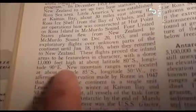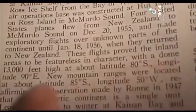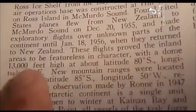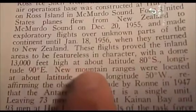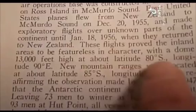Take a really close look at that. Now I'm going to zoom it in for you. When they returned to New Zealand, these flights proved the inland areas to be featureless in character, with a dome 13,000 feet high at about latitude 80 degrees south, longitude 90 degrees east.